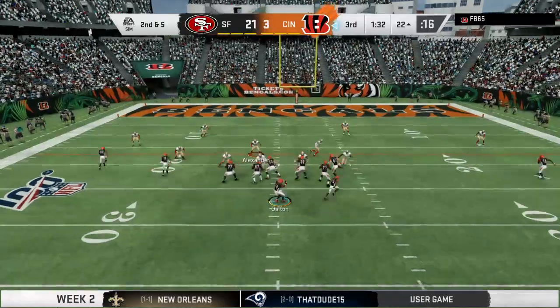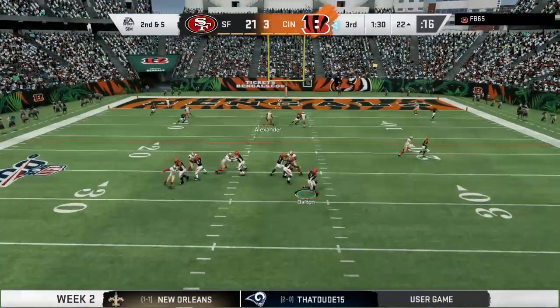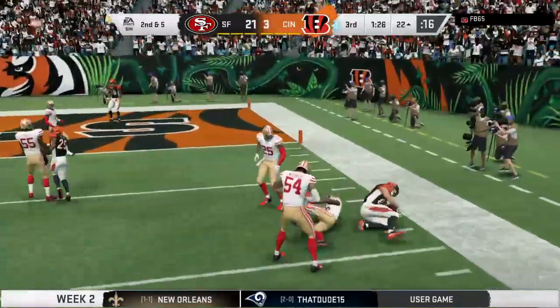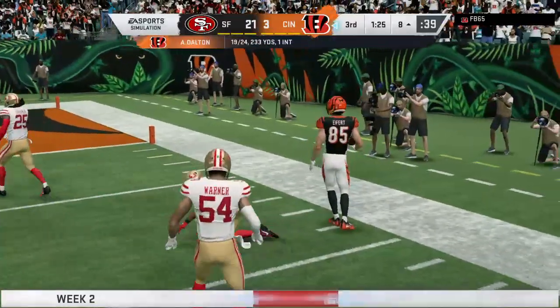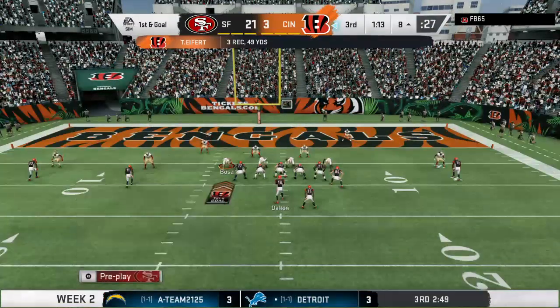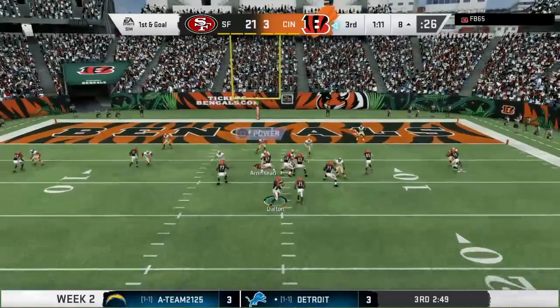Watch the slants. This will be Dalton again. Escaping the pressure right. That is caught right at the 10-yard line. And they've got it inside the 10 at the 8. Give them 14 on that one and a first down.